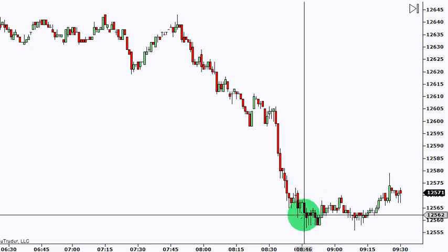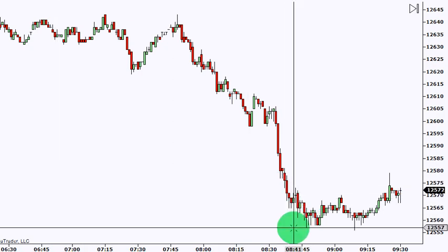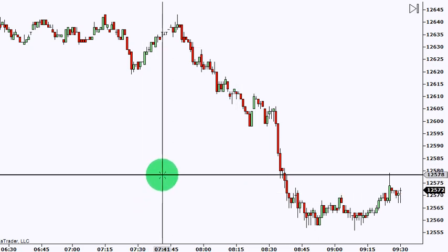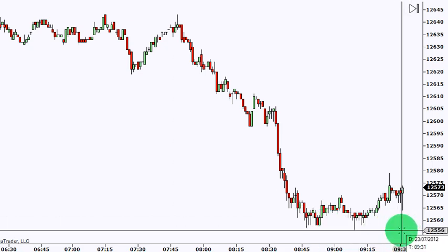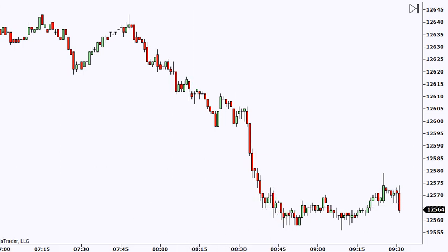See, we have a 20 point range here from high to low. And right now the market is sitting at the high of the range. Okay, here we go. Let's market open. Let's just see if we can find an opportunity to take a trade.